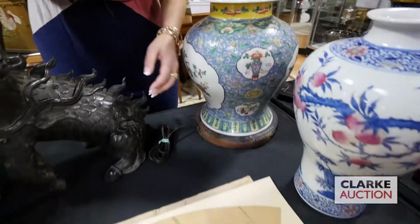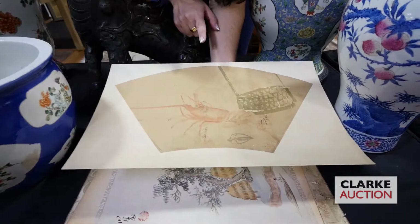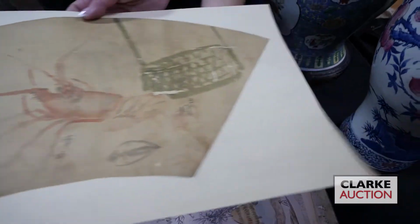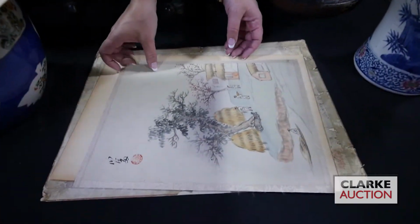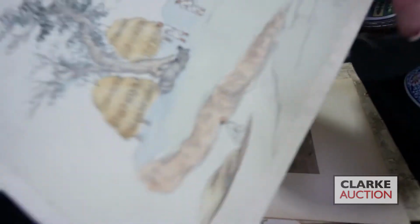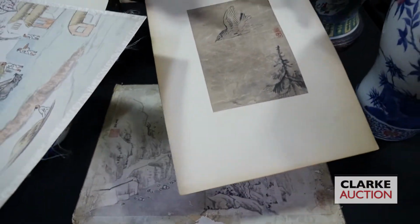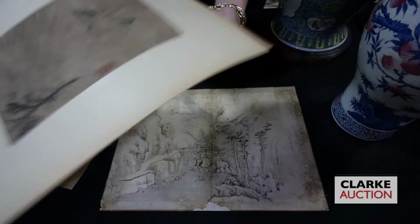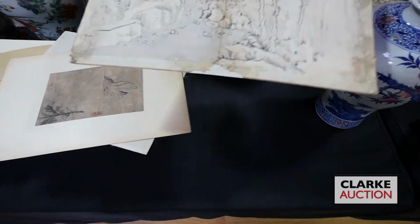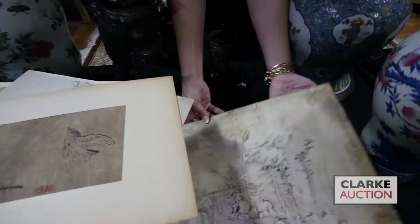We have this group of loose prints. This is probably the oldest of the grouping and the nicest. So we have this shrimp, and it is signed, and it is a fan form. We have this landscape with people. Another really old piece here is this bird and a single tree, the signature here. And then last but not least, another landscape. So if you take a look at this one. So really quite nice, and these four pieces are all together.